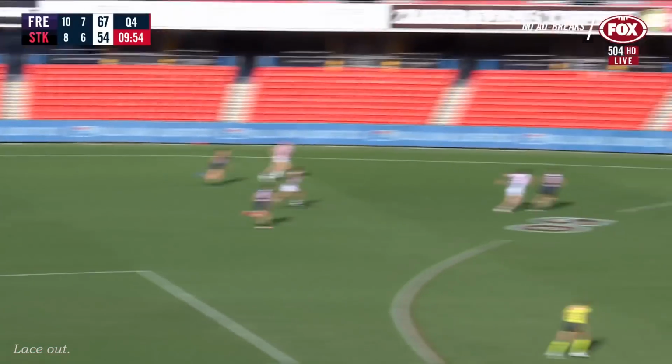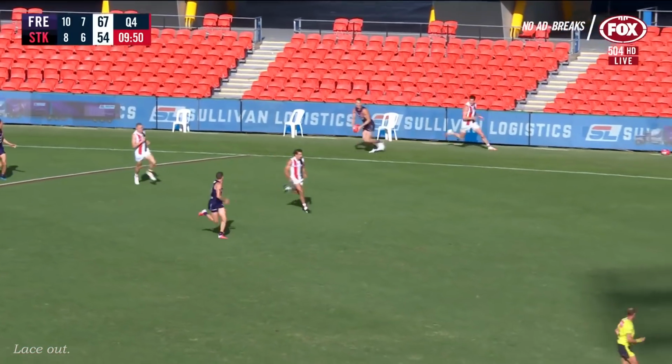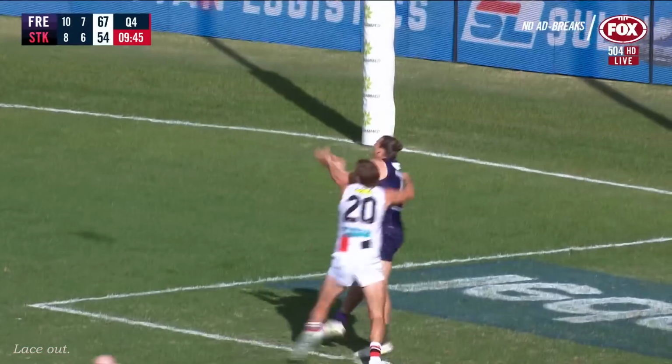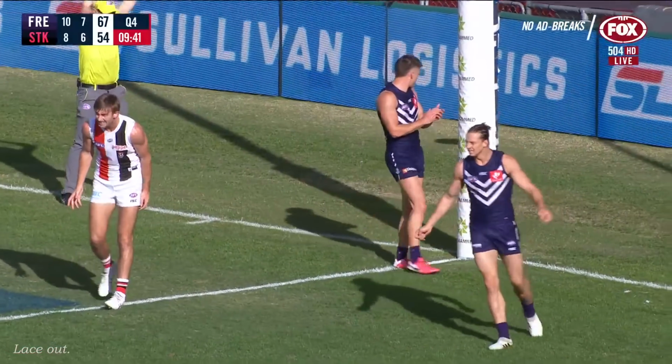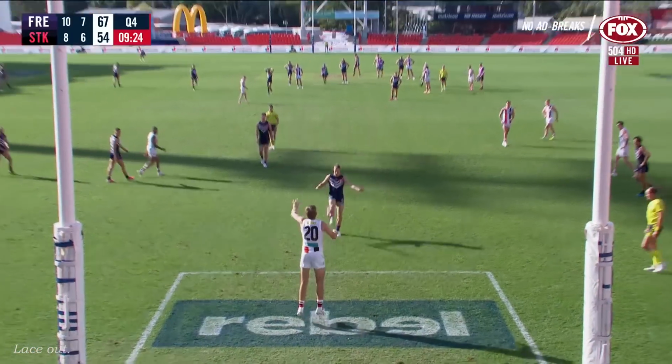Pass to Walters. He's having a massive game now, Walters. Taberner takes it inside the line. He'll want to go. Does immediately as he's got an option. Drives towards home. Fife is there. Get the free kick on Nat Fife. Nat Fife to kick his second goal from the square.